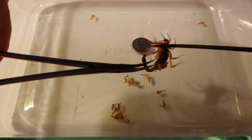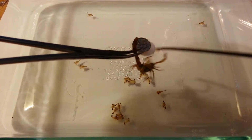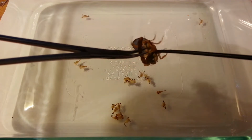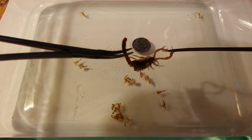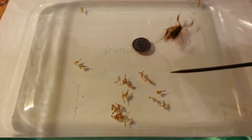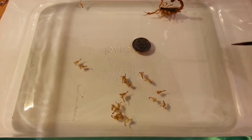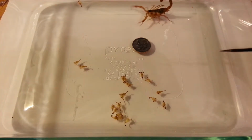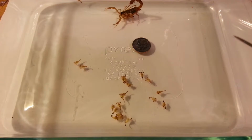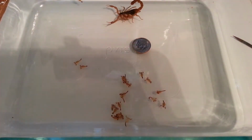And now I'm doing some scientific experiments for you guys, because I imagine not many of you have seen baby scorpions on the mom's back. Oh, now that they're off, she might glow better. Turn these lights off real quick.